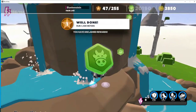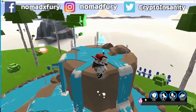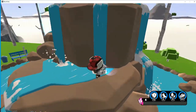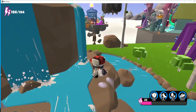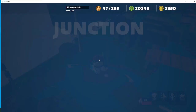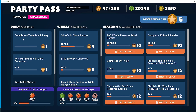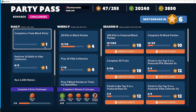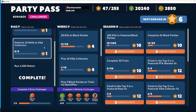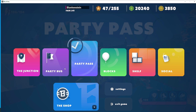A few moments later. All right, so I'm done running 1,500 meters, guys. Wow. So, let's check the progress for the party pass. I still have 6 more to go, and you can see the challenges. Okay, so perform 10 skills in vibe collectors. And for the weekly. Okay, so let's go to the party.